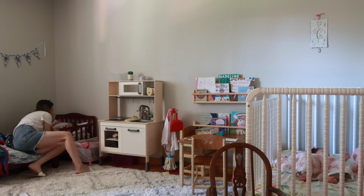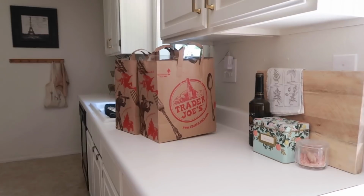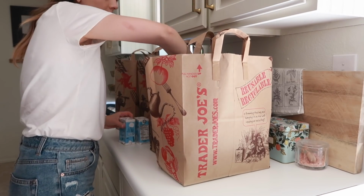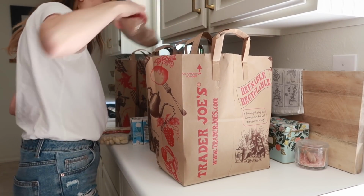Once they were down, I brought my groceries in from the car. It was the first chance I got because everything was just so busy. Good thing I didn't have any meats or anything. I do my meat shopping at Target.